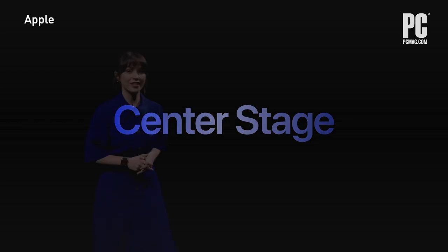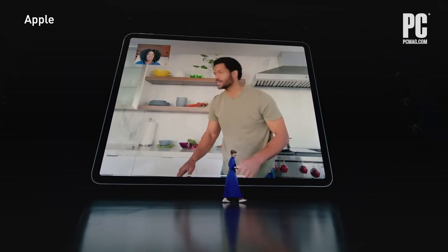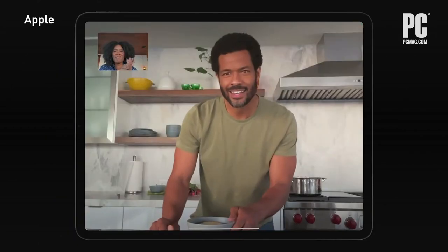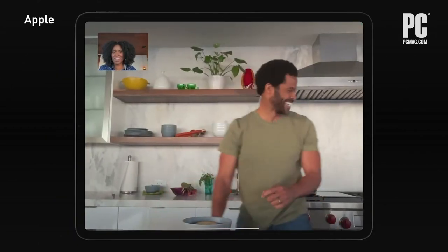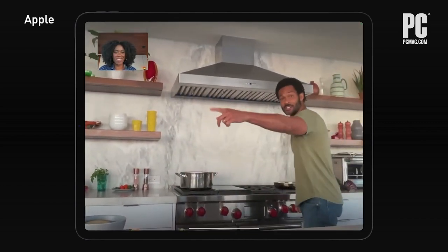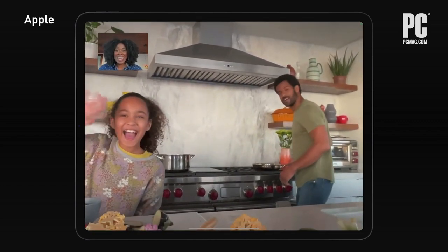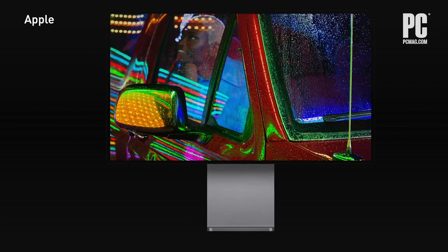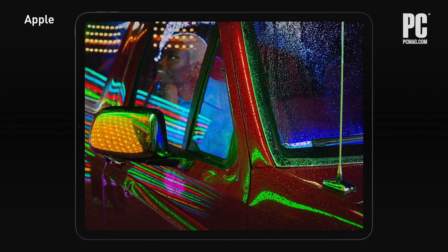Center Stage. Center Stage uses the new ultra-wide camera and machine learning to recognize and keep you in the center of the view. What's amazing is as you move around, it automatically pans to keep you in the shot. And that's not all. When others join in, it recognizes them too and zooms out to fit everyone into the view. We're bringing the stunning front-of-screen performance of our Pro Display XDR to our 12.9-inch iPad Pro.